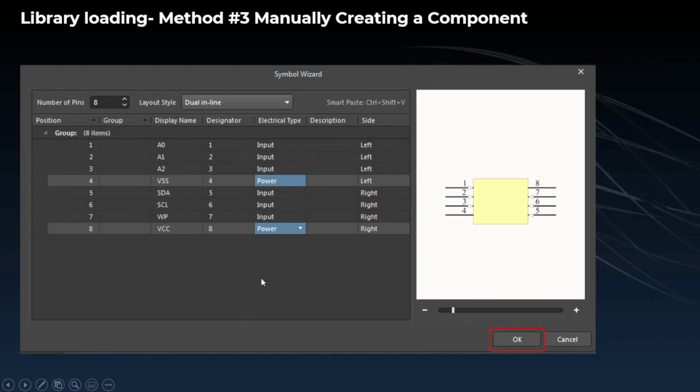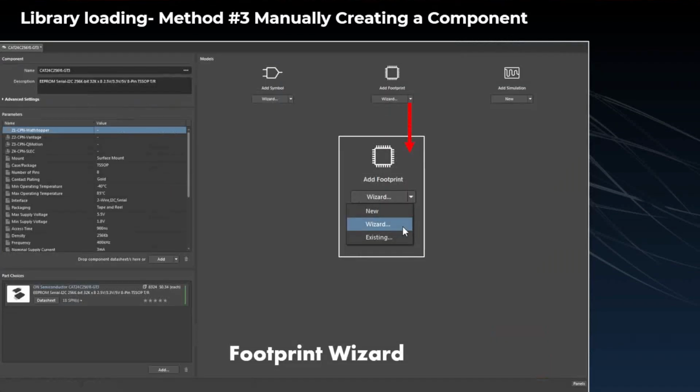All right. Now with that, you can also set up your electrical types, different things like that. You can do the description, what the sides are. You can do groupings. This is a really, really powerful tool, and it's really nice. And it will definitely save you a lot of time, especially if you're doing 100 pin components, things like that, maybe a BGA or an FPGA or stuff like that. This will actually save you lots and lots of time, and you'll be able to quickly get through and create your symbol. Now with that, let's look at our footprint side. Same thing.